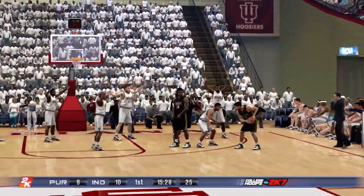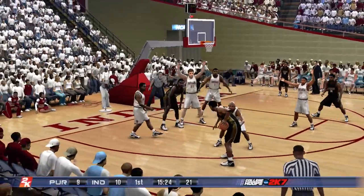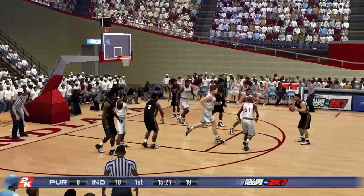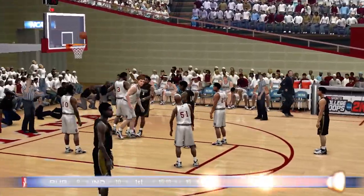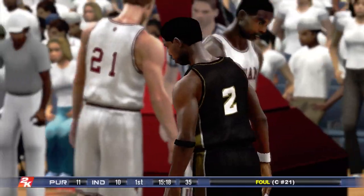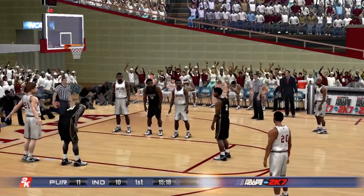Gets it outside. Number 4 passes to the perimeter. Top of the key. Passes back to the inside. Blocked. And a foul's called. He needs to make sure he gets a piece of the ball, too, if he's going to foul him that late on an attempt.